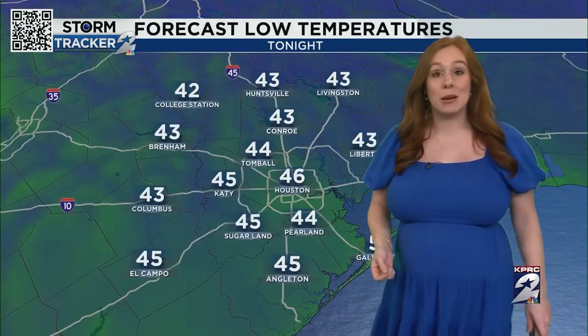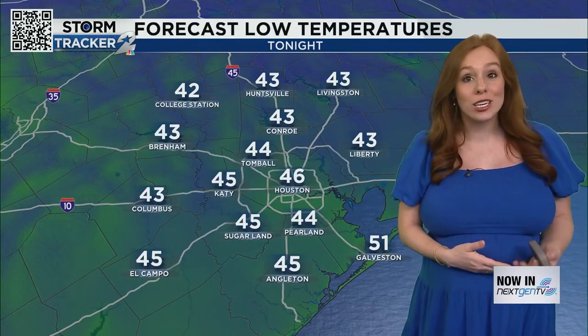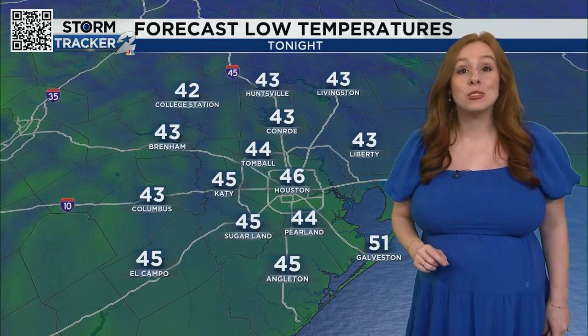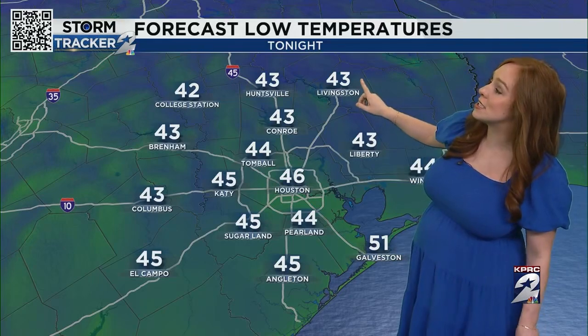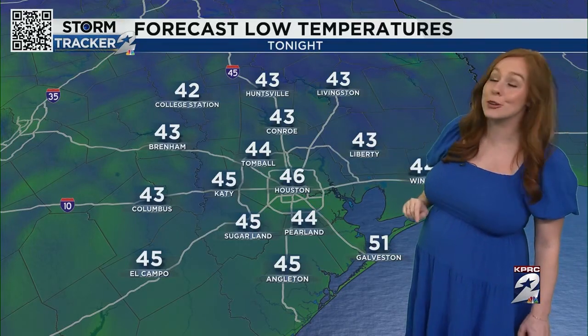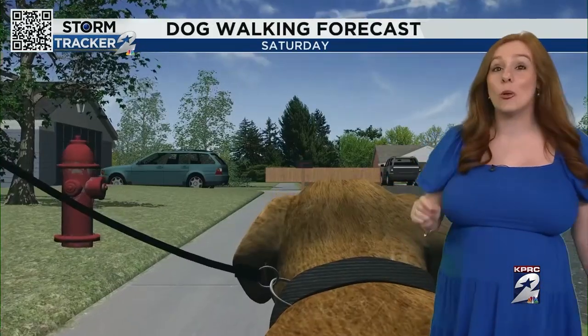And overnight tonight, because of the clear skies, we are going to be able to cool a bit more efficiently. In fact, temperatures able to make it into the lower and mid 40s. Overnight here in Houston, 46 degrees. For our friends to the north like Livingston, Huntsville, Conroe, you'll be making it into the lower 40s.